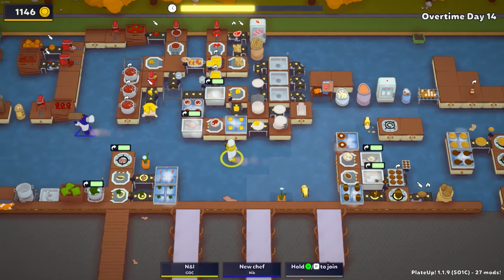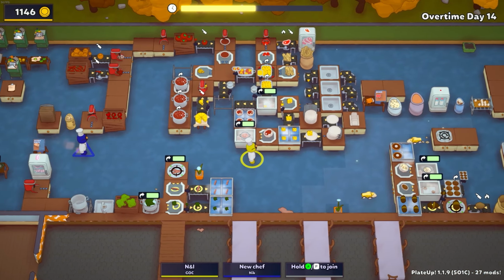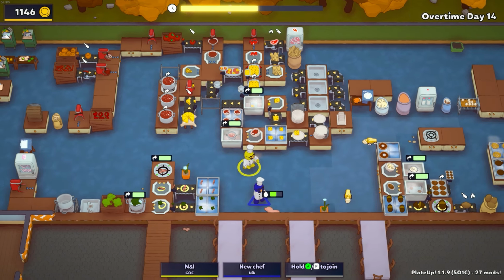Quick peek at the blueprint desk. What we got over there? We got a knife. A knife. Yeah. Just what we want. Rice and pork. Don't need either of those, I don't think.